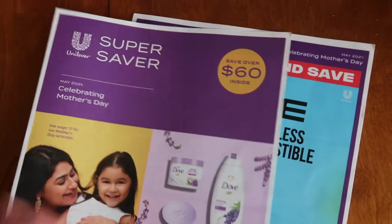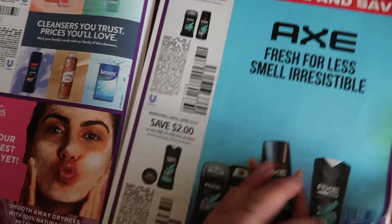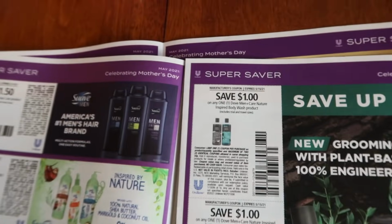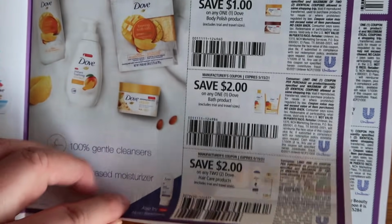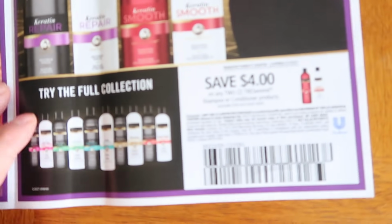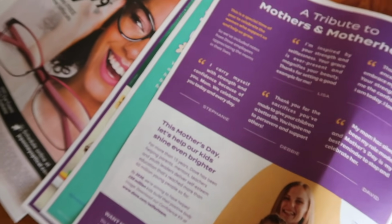Okay, the last one is the Super Saver. Next week at Rite Aid, this is going to be a really good one to use. And let's go look at Sandra's price boards.